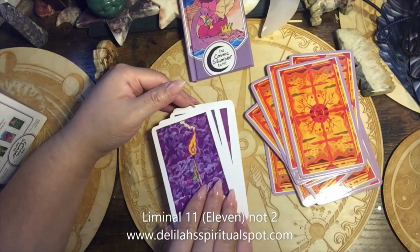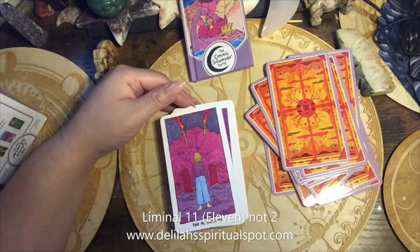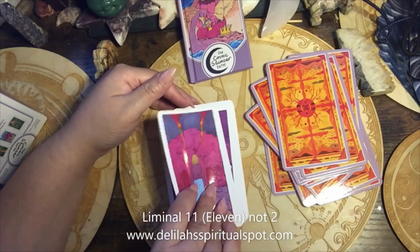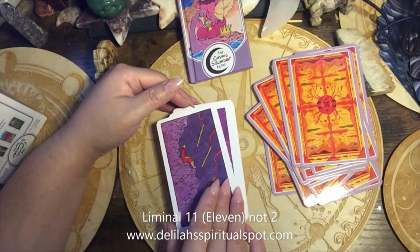The Ace of Torches. So torches instead of wands. I dig that. The 3.